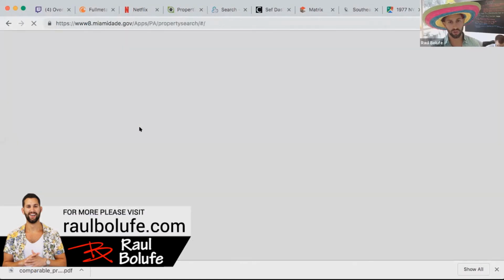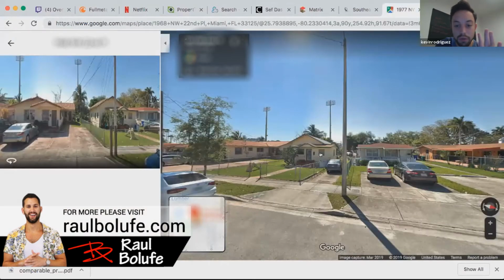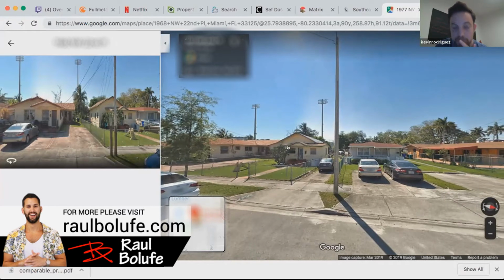Real quick, show us what the thing looks like. Okay, cool. I have the street view here. Here's the street view. I did take pictures, but only of the inside, and I want to show you the ones of the outside. This is what we're working with. The inside needs a ton of work. The floors are uneven, and the ceiling is pretty low, like 6'2" or 6'3".